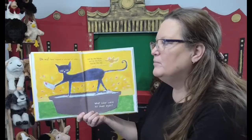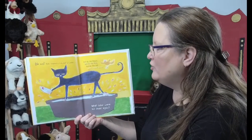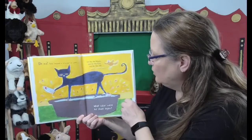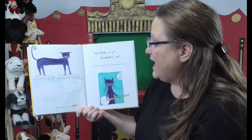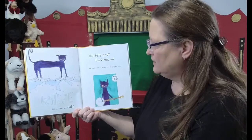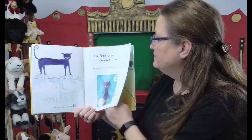Oh no, Pete stepped in a bucket of water, and all the brown, and all the blue, and all the red were washed away. What color were his shoes again? What color did they start out to be? White. But now they were wet. Did Pete cry? Goodness no, he kept walking along and singing his song, rock and roll.